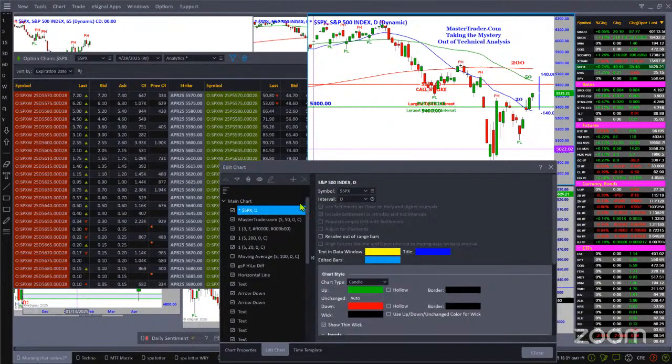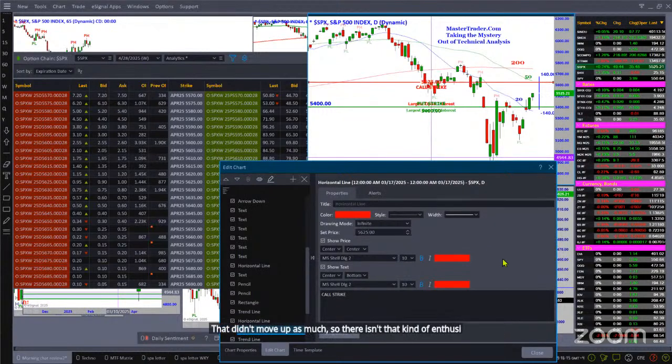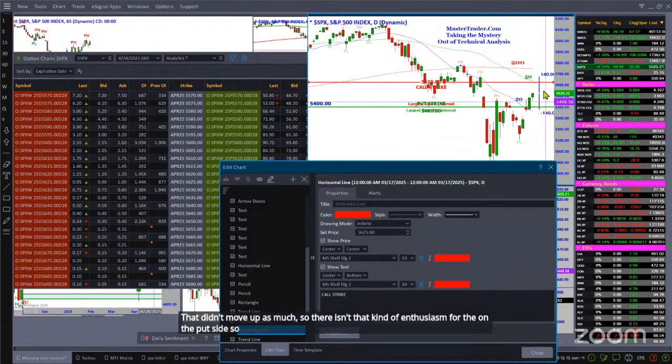And above another whole number, that's good. Well, that didn't move up as much, so there isn't that kind of enthusiasm on the put side. So above a whole number within striking range. So at least it's above here.